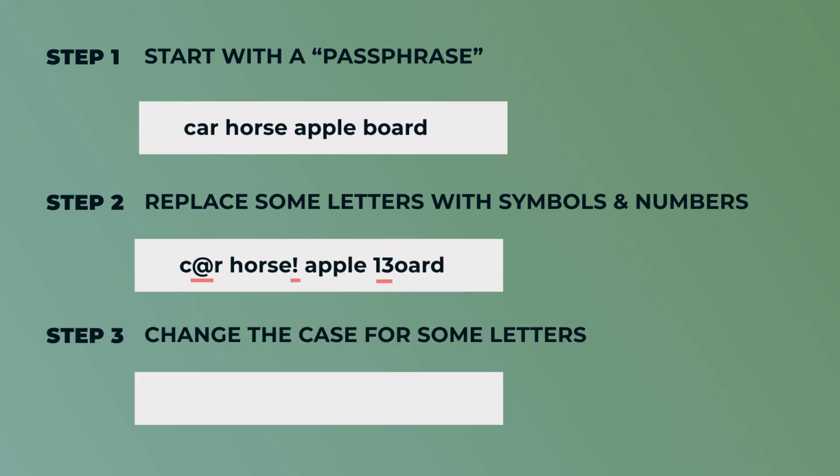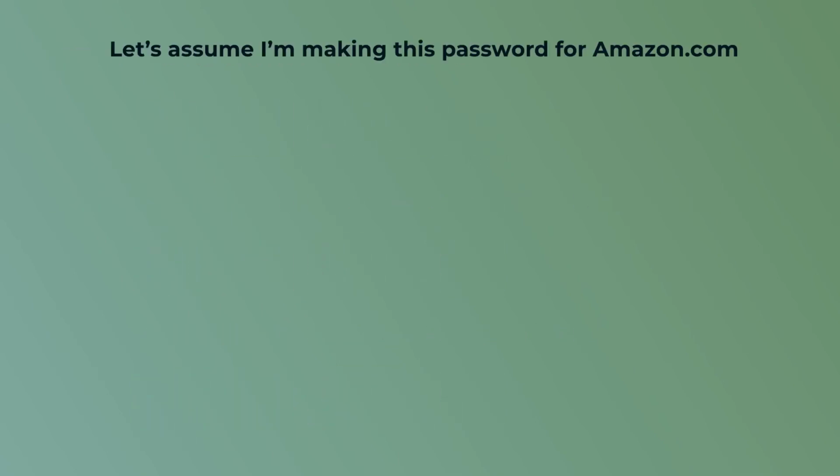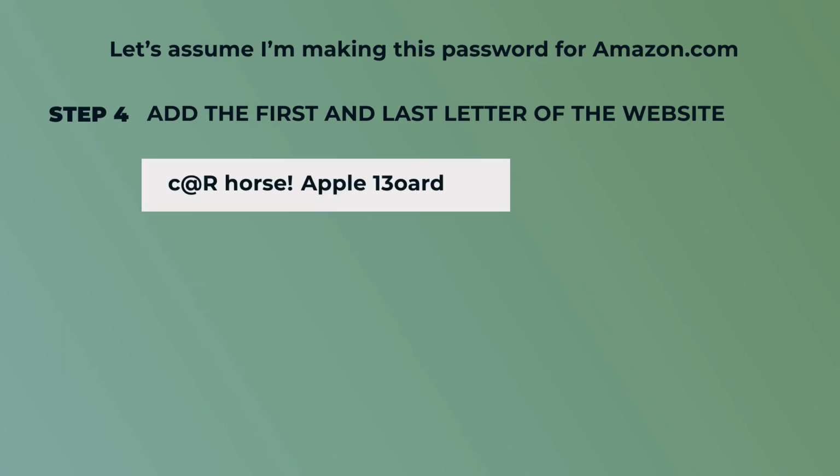The next step is to change the case of some of the letters. Here I made the R in car and A in apple uppercase. Let's say I'm creating this password for my Amazon account. I add the first and last letter of the website to my password between the second and the third word. So you'll notice I've added AN between horse and apple.